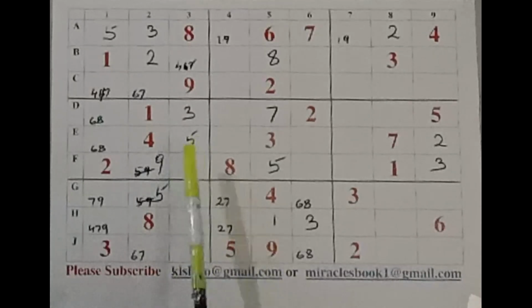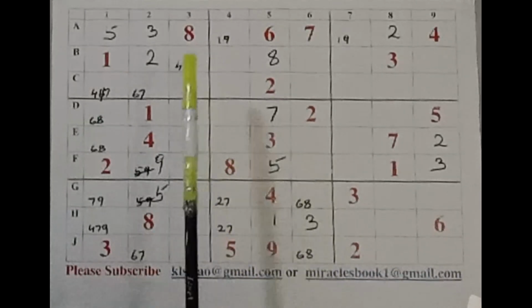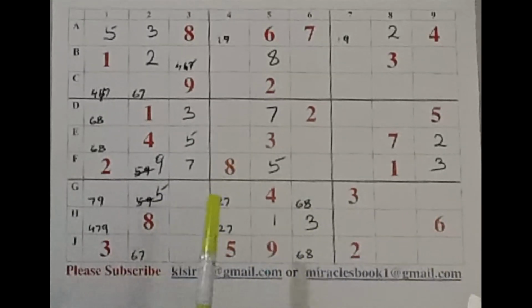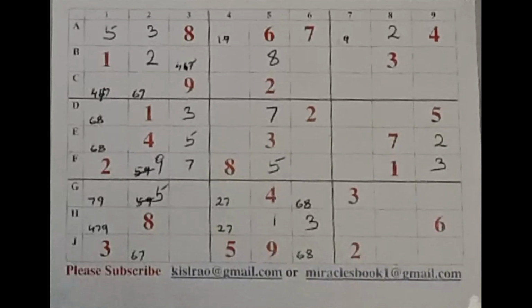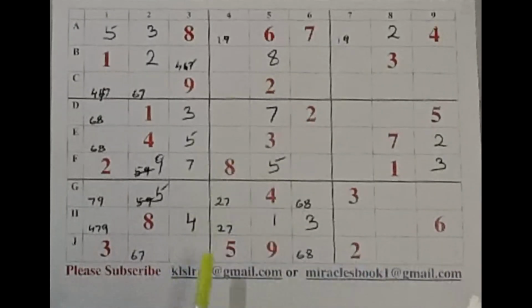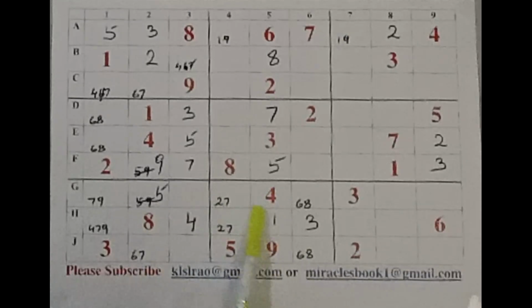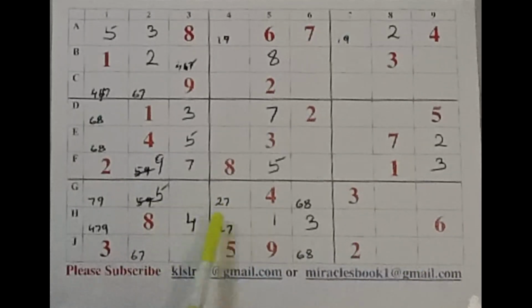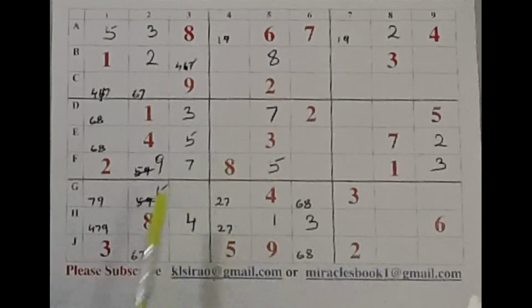We need 1, 4, 6 and 8. 1 here, 8 here and 6 here. That means this is the place for 4. Again, our blue line trick. That's interesting. Have a look. 1, 4, 6 and 8 are required. So we have 1 here, 6 there and 8 here. So 4 is the number that is able to take this cell.